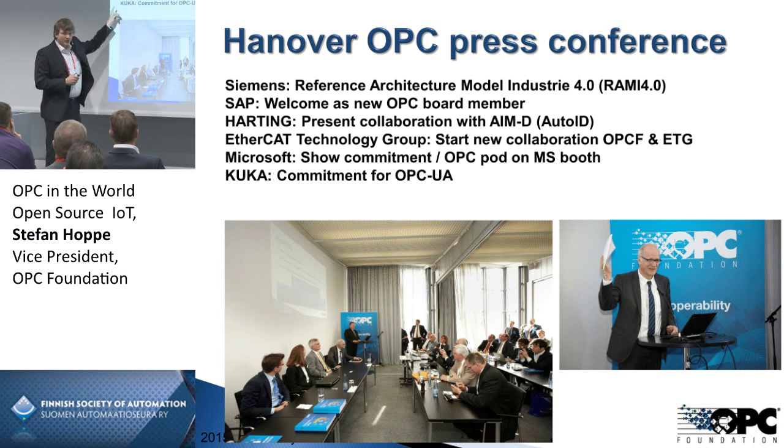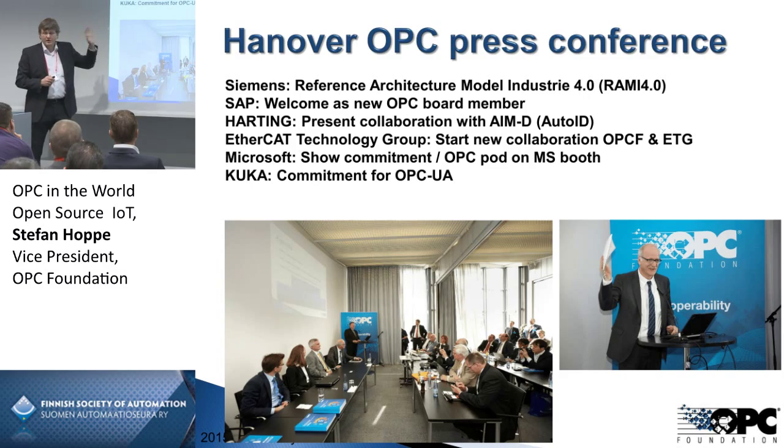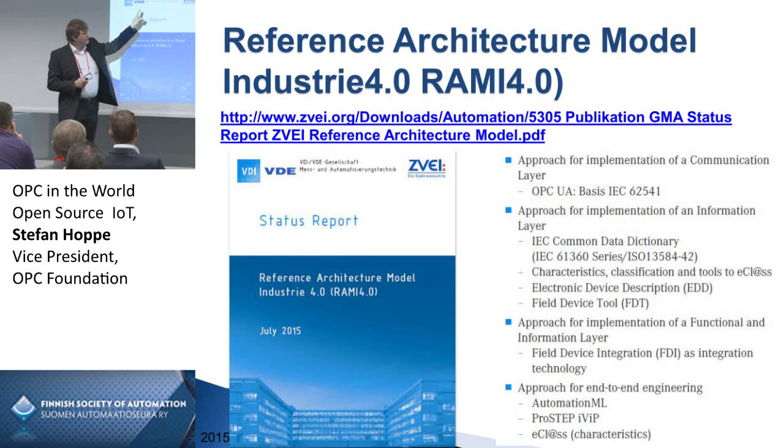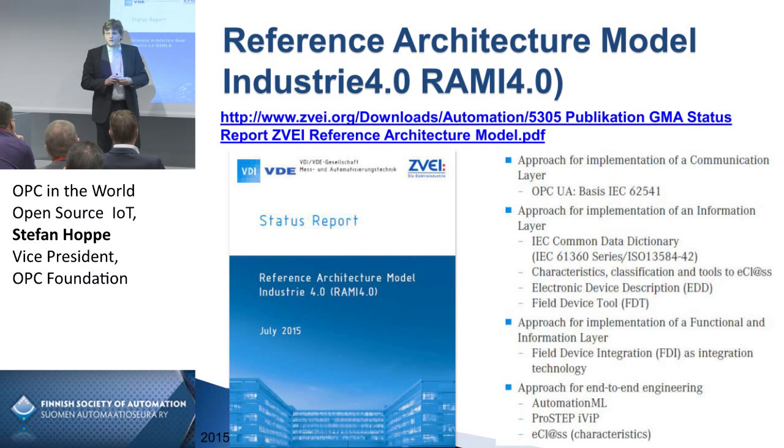As you see here, we had a lot of other really perfect companies, KUKA, Microsoft, Ethercat Technology Group, Harting, SAP, being also at that press conference. In this document, and you have the link here, the URL, it has 100 pages, and the first 50 are a little bit more academic, the next 50 are really concrete recommendations. Start today. Industry 4.0 is no longer something like what we want to do and let's think about. There is a status report exactly saying, let's do it like this.